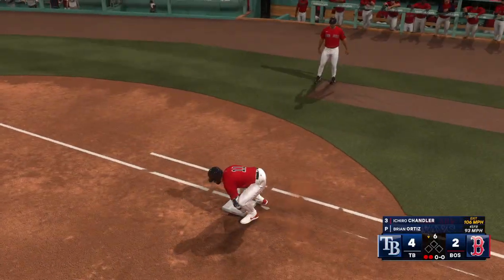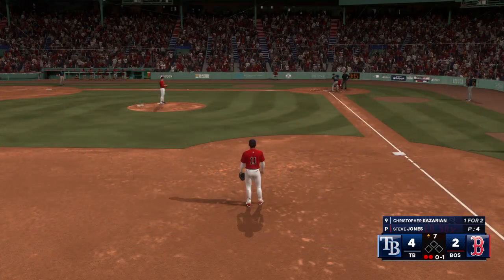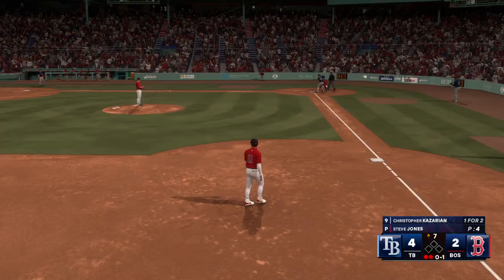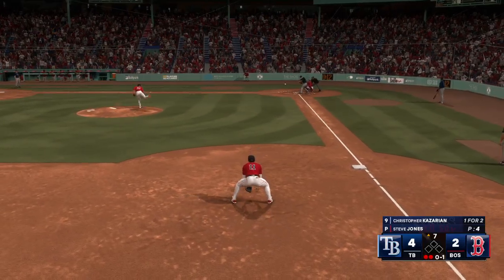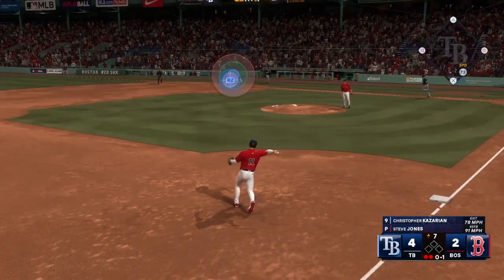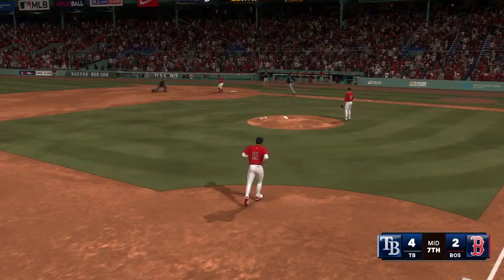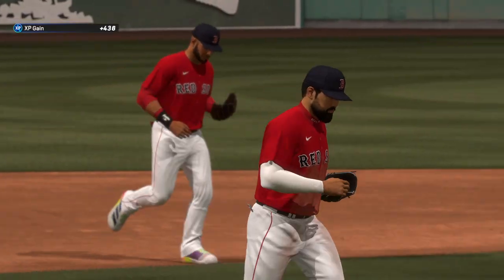Slings it across. Quick recovery from the misplay. Bases empty with 2 away. Now a chance for Christopher Kazarian. On the ground to third, Chandler. The throw to first, and that is that. Nothing doing for Tampa as they can't.